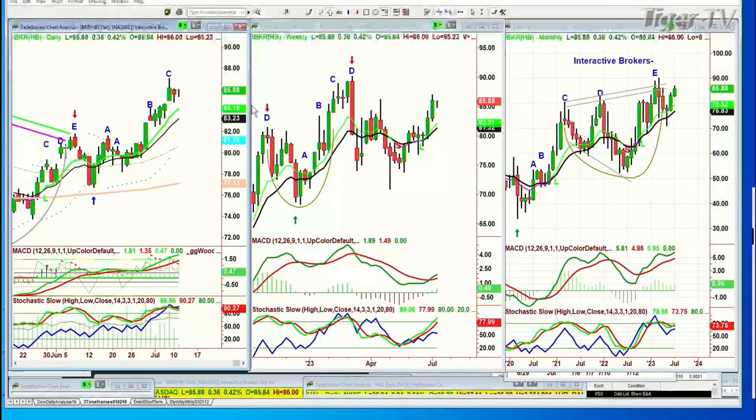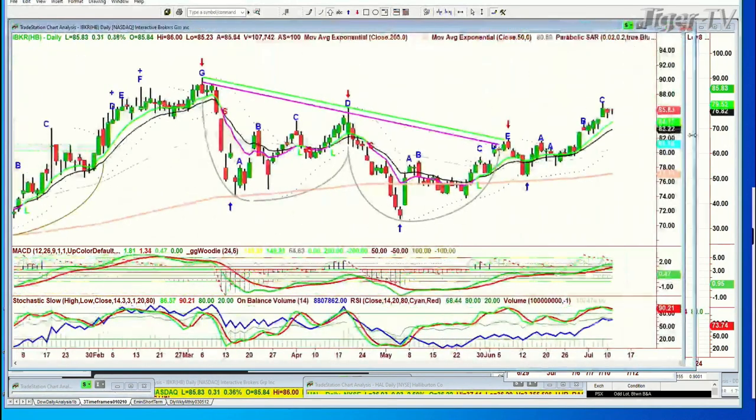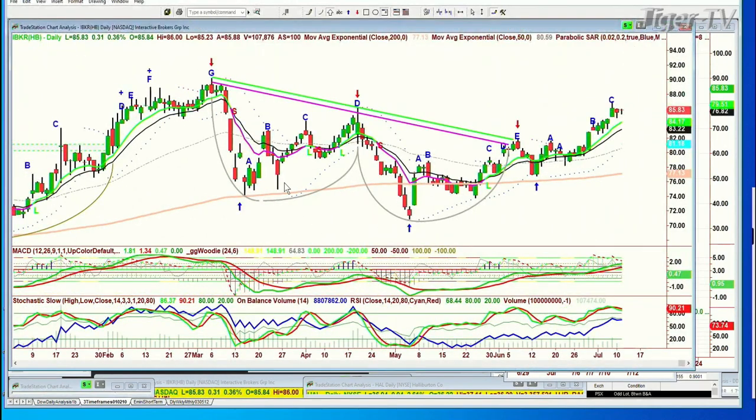And this is the pattern we were looking at. Chapman Wave falling axe formation. I've only got the one line in. I just took the other one out. And we broke above it.